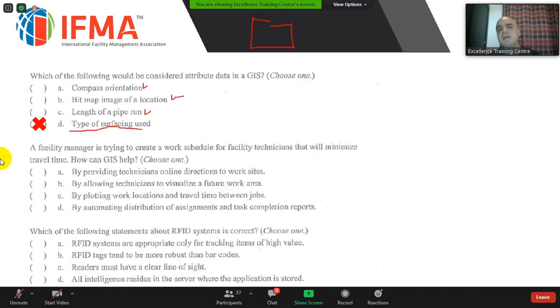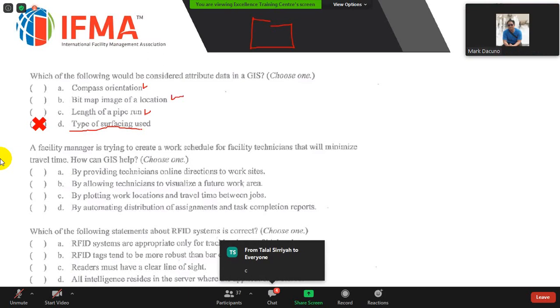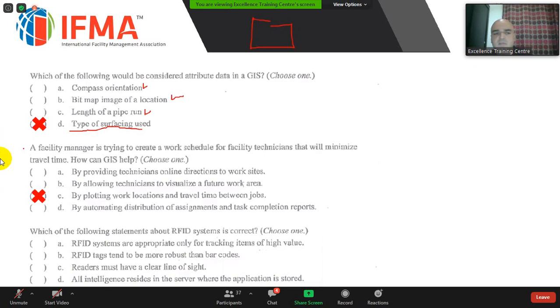A facility manager is trying to help create a work schedule for facility technicians that will minimize travel time. How can their geographic information system help? C. Charlie. GIS shows you the work locations and the travel time between them. It's not a GPS to provide you directions. And it's not allowing technicians to visualize; if you have a BIM, they will be able to visualize this. Automating, there is no automation in a GIS system.